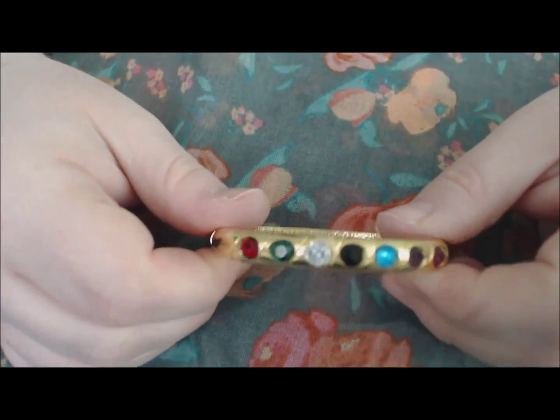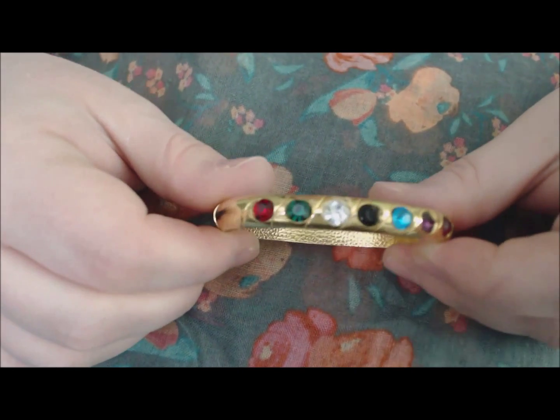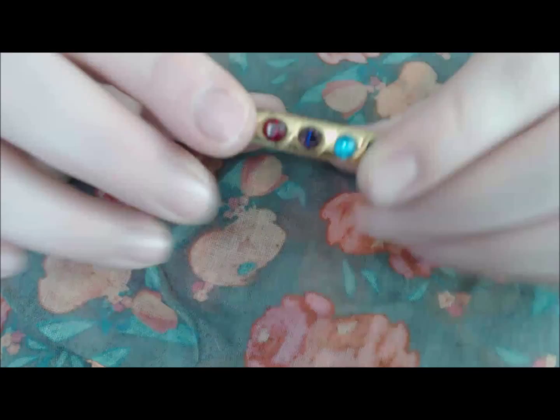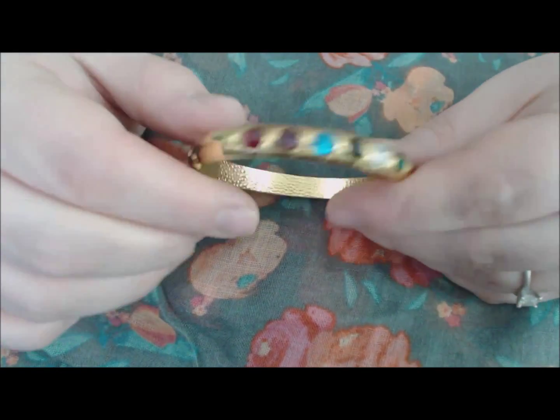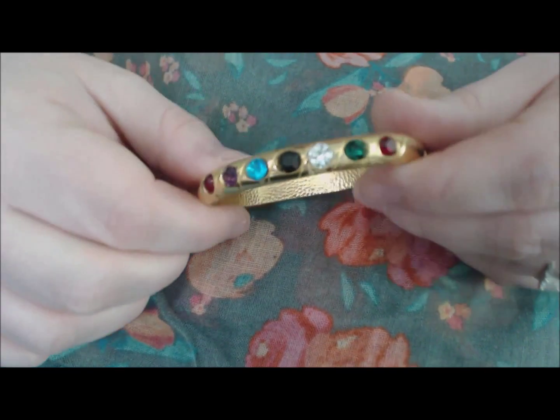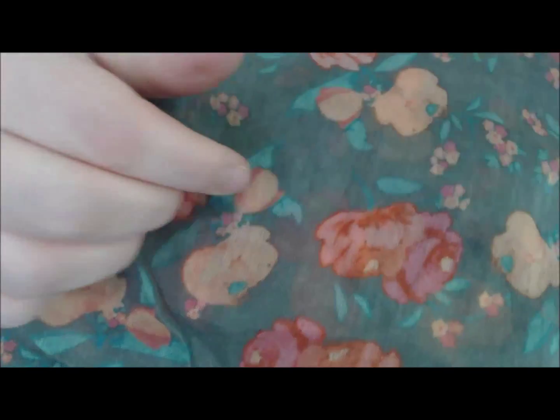But that's pretty simple. This is just a colored rhinestone gold bracelet. It's pretty and it's simple. I'm sure I'll get a lot of use out of it and a lot of looks. Very pretty. Catches the light beautifully. Just a gorgeous piece.